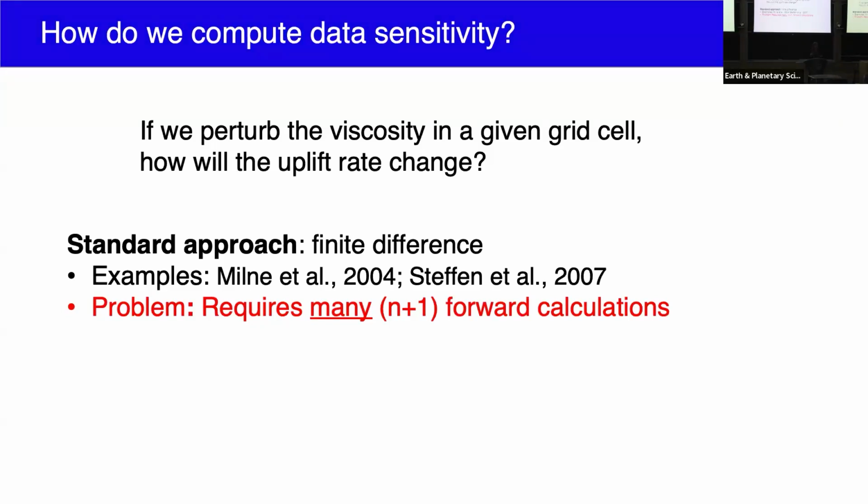So we ask the question: if we perturb the viscosity in some given grid cell, how will the uplift rate change at a station elsewhere? If we perturb it grid cell over, or over, or over, how does each of those perturbations lead to a change in the observed uplift rate? The standard approach is to use finite difference techniques, and this was done in the early literature to good effect, especially for 1D inferences. The problem, though, is that it requires many forward calculations: n plus 1, however many grid cells you have plus 1. In the case where you want to use a 3D Earth structure model, you're looking at in excess of 1 million calculations. That is simply not feasible. You cannot interrogate the mantle structure using this finite difference approach.